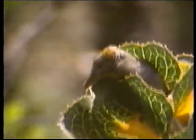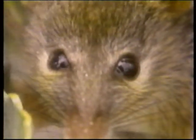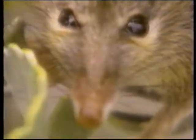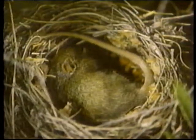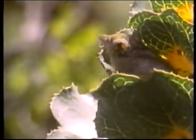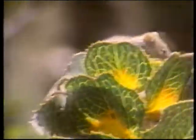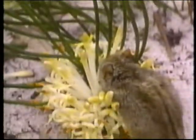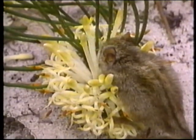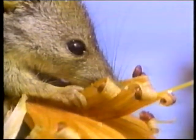Another daytime sleeper is the Western Australian honey possum. It sleeps in a curled-up leaf or borrows an abandoned bird's nest. It isn't a possum at all, really. Like the numbat, it's a highly specialized animal, and it's the only member of its family, which makes it scientifically very important. It's a tiny animal. Males weigh up to 7 grams, and females up to 12. And it lives entirely on pollen and nectar.